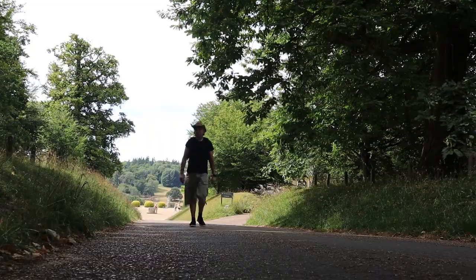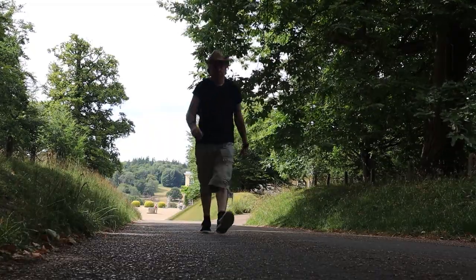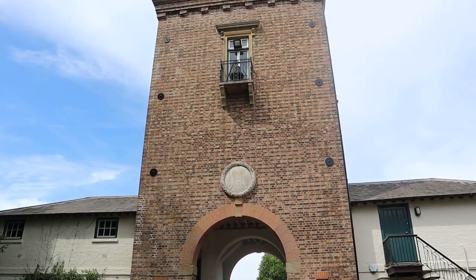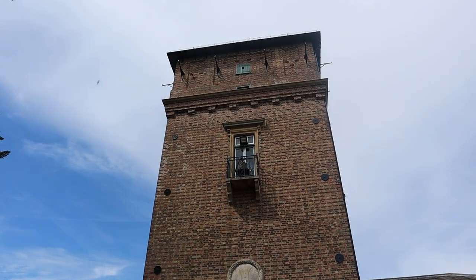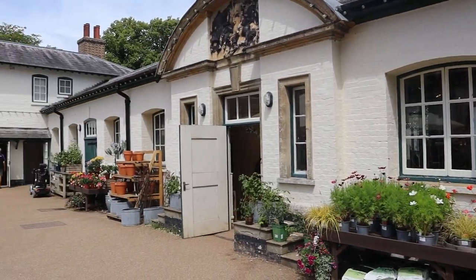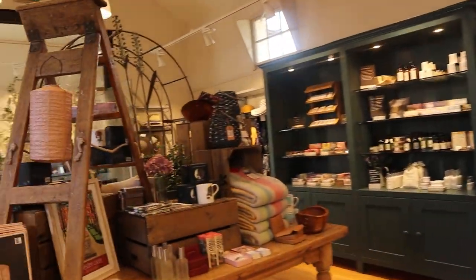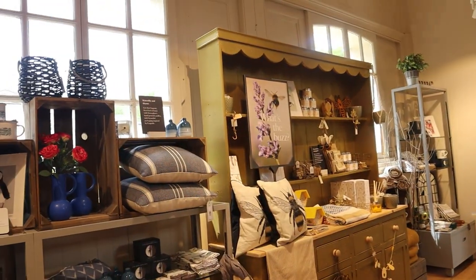There you go, quick walk around Polesden Lacey Estate. Didn't go in the house, you saw the footage. Let's move on to the next stop. I thought we'd have a quick look in the National Trust shop, of course.